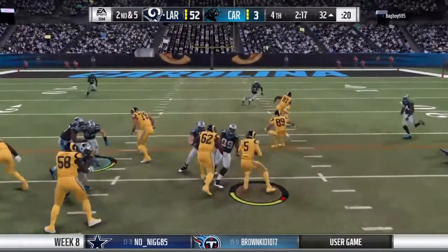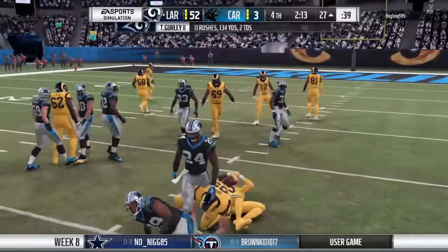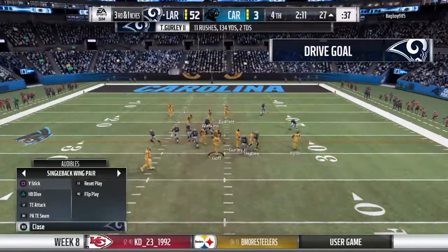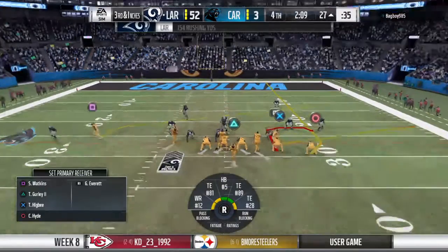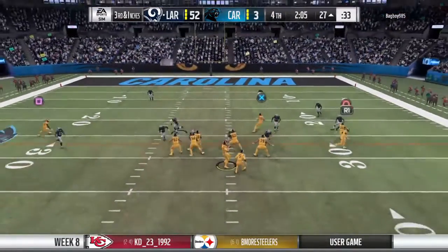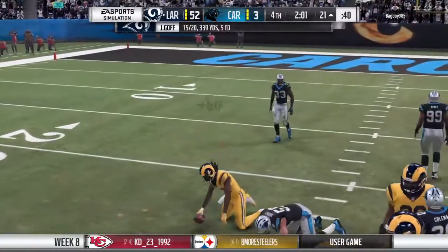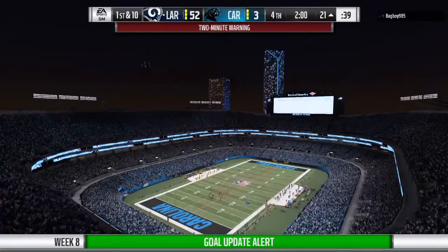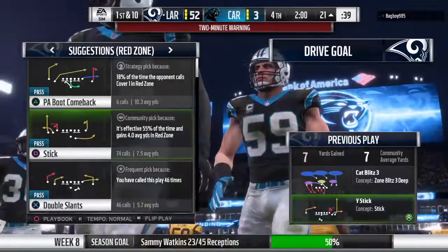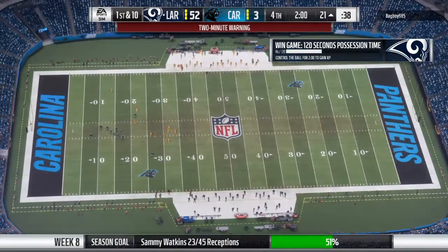Goff turns and gives to Gurley. And able to push his way forward here for a good little gain. 5 yards on the pickup, and that'll bring up what looks to be a 3rd and inches. Can't be more than a half a foot. Now it's Goff, and this is caught by Watkins. And he will have a first down at about the 21-yard line. Goff to Watkins for a Rams first down.